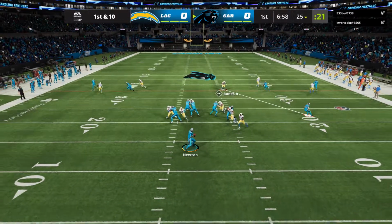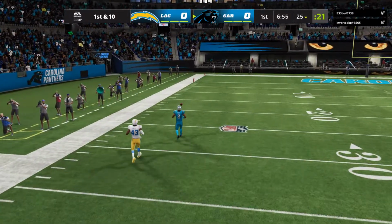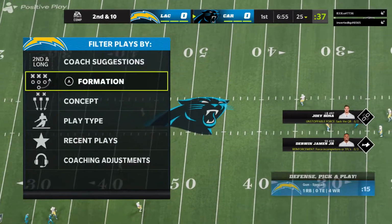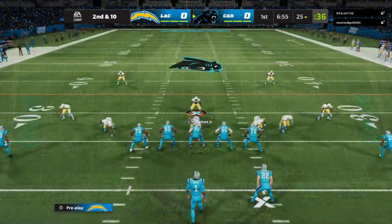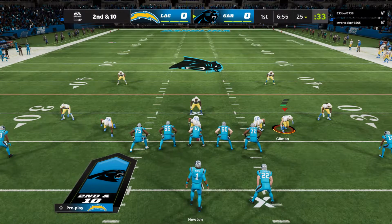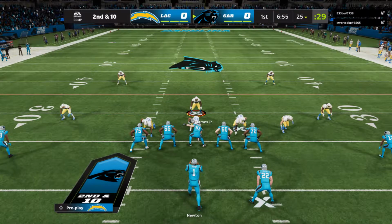On 1st and 10, Newton. Oh, he's going to take a shot right away. And that will be incomplete. Would have been a big hitter if they had connected. Instead, it's 2nd down. Well, they've got man coverage on the outside, and my scouting report on these DBs tells me that they love to take matters in their own hands. They want man coverage, not zone. And there was good coverage there that forced the incompletion.